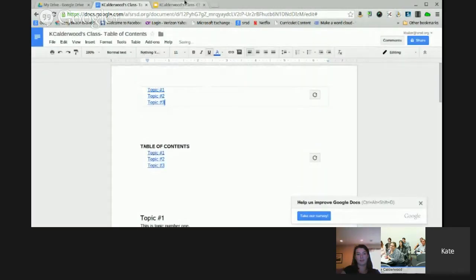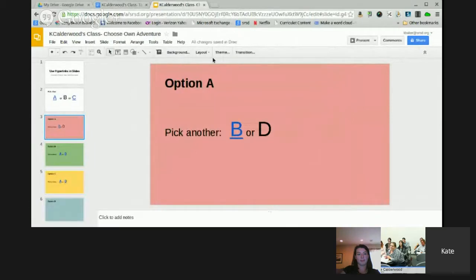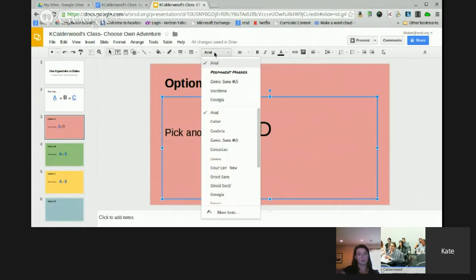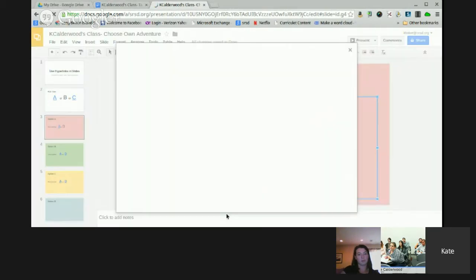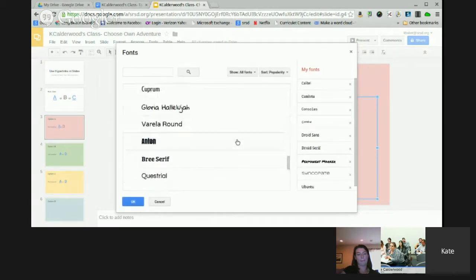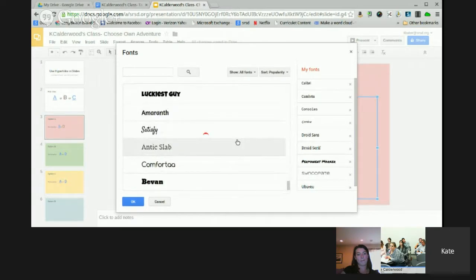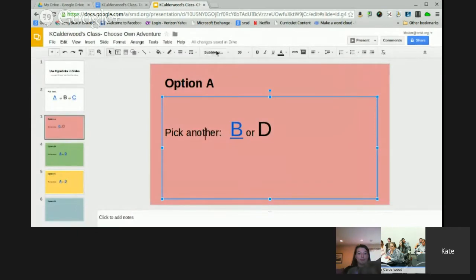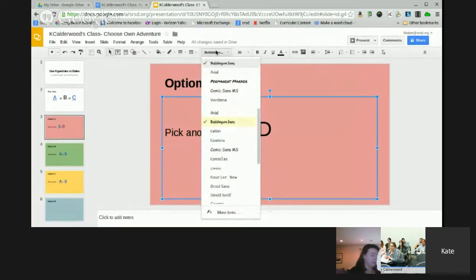You see what I did there? And that's the same thing in slides, too. When you're in a text box, see, there it is again, same notion. You can do more fonts and select it. And then what's really cool is, as you scroll through all of them, you see one you really like. Oh, choose the bubblegum. You click on it, and it adds it to your fonts. And then any time you go to any of Google's Docs or Slides, it will be there.